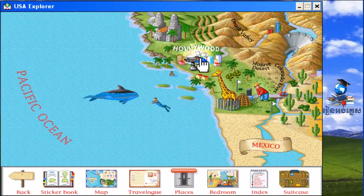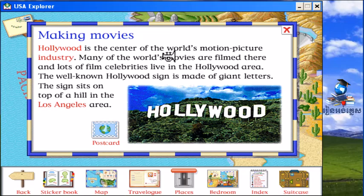And action! Making movies. Hollywood is the center of the world's motion picture industry. Many of the world's movies are filmed there, and lots of film celebrities live in the Hollywood area. The well-known Hollywood sign is made of giant letters. The sign sits on top of a hill in the Los Angeles area.